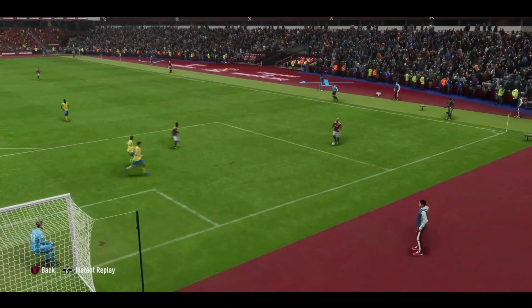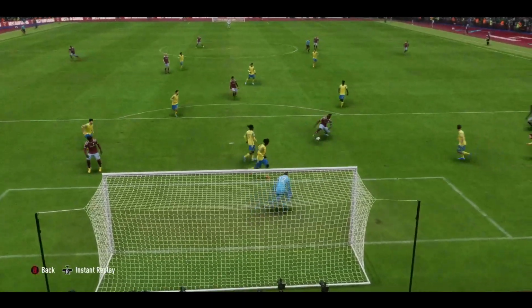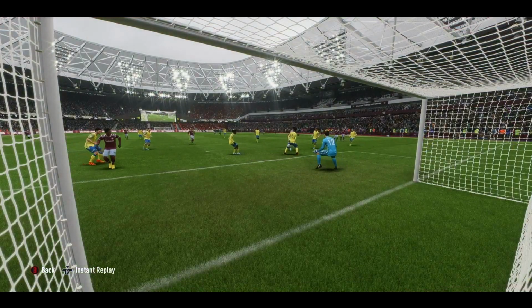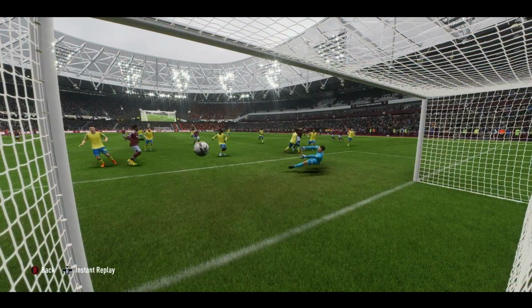Little clipped ball back to him. I can't remember who it was from. Probably Noah Lung. Couldn't tell you. Ivan Toney fires it through the defender's legs into the side netting for 3-0. All 3 points to West Ham United.